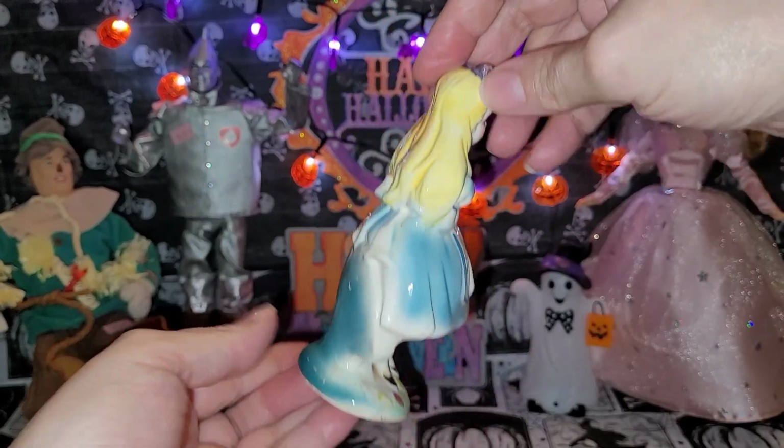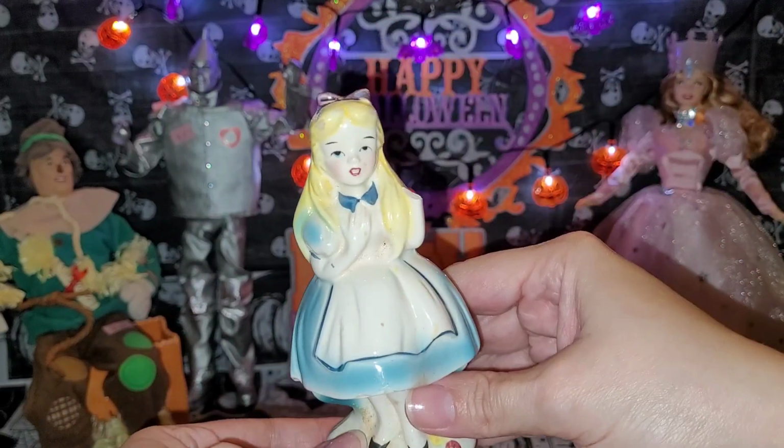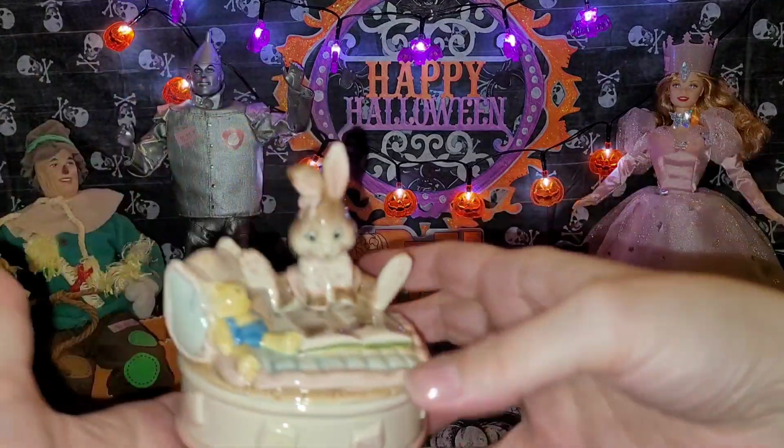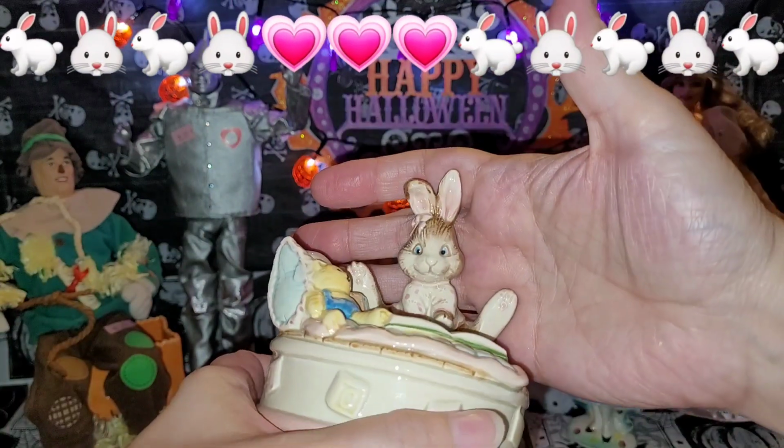I think she's beautiful otherwise. And I think it's so cool that she's Alice from Alice in Wonderland. So I had to grab her. Next, I got this. Oh my goodness. Look at how cute. I love bunnies.